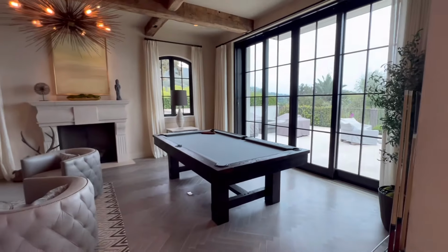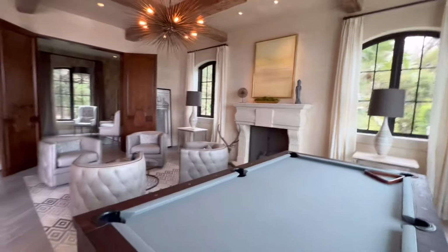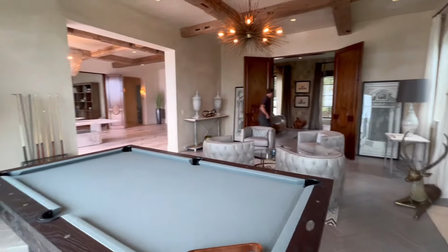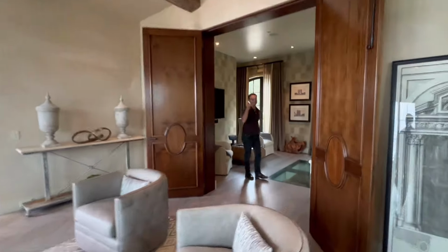I'm going to go out there after I get some more of this inside, because I'll end up missing a lot of this house if I don't capture these rooms. This is a great billiard room right here. Could be like a little lounge study area, multiple uses, I'm sure.